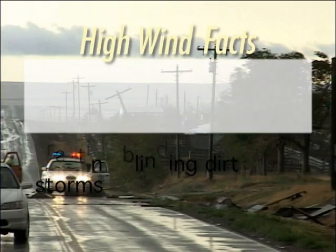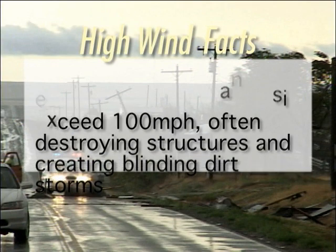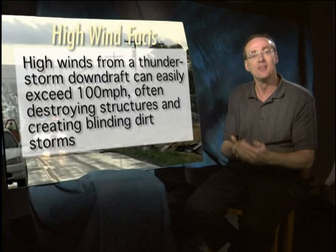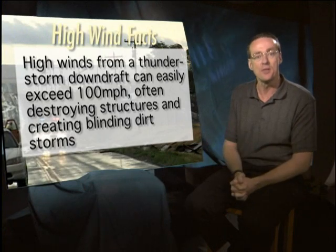A final topic that I would like to talk about is that of straight line winds. All of us up and down the Front Range of Colorado are not immune to strong thunderstorm downdraft winds. Those winds can blow as much as 60, 70, 80 miles an hour or more and cause significant damage. Let's take a look at some of the facts that are associated with strong straight line winds. The downdraft of a severe thunderstorm can generate winds in excess of 100 miles an hour. Those winds can destroy structures and create blinding dirt storms. What I'd like to do now is let you listen to what a strong downdraft from a thunderstorm sounds like as it hits the ground.